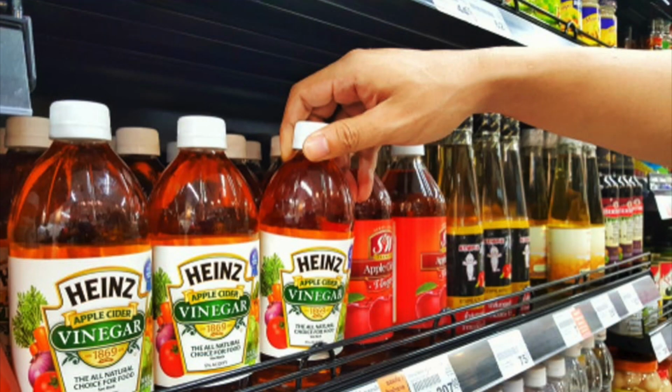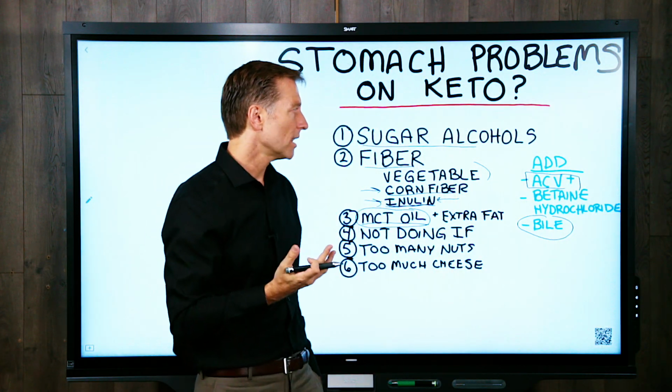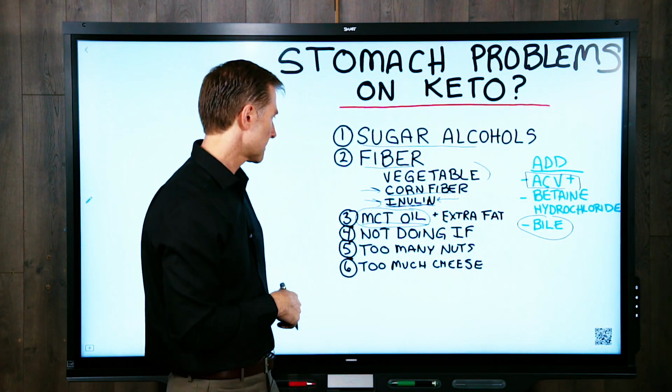Also, apple cider vinegar is a really important thing for digestion as well as blood sugar balance, okay?